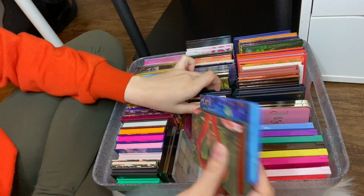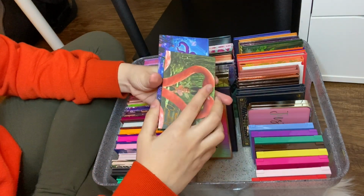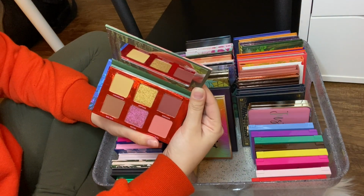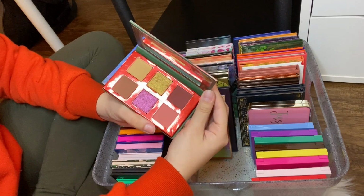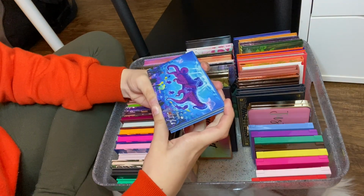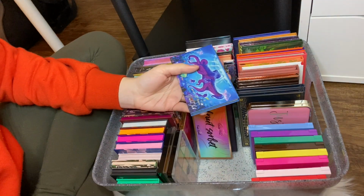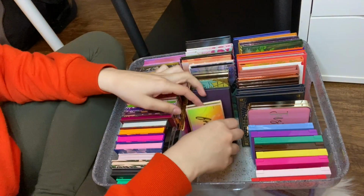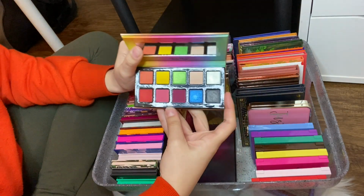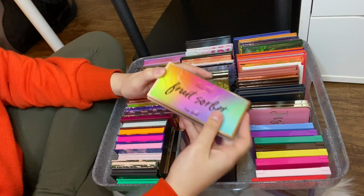These little palettes are from Menagerie Cosmetics. I just got these in December. This is the Courtship one. They actually discontinued this as a palette, but you can still get it as singles if you wanted to. And then the Violet Ink is really pretty purples. Keeping these for sure. Those are really good. And then this Violet Voss Fun Size palette in Fruit Sorbet. This is a really good palette, like a really good baby palette. So good. So I'm keeping it.